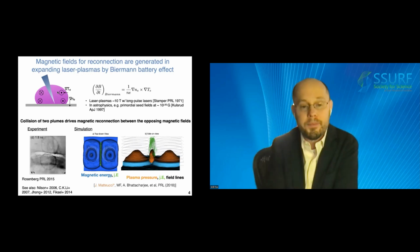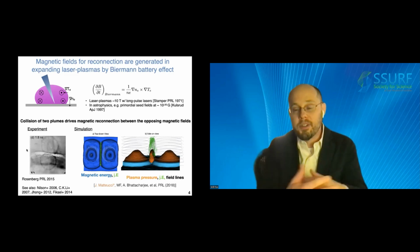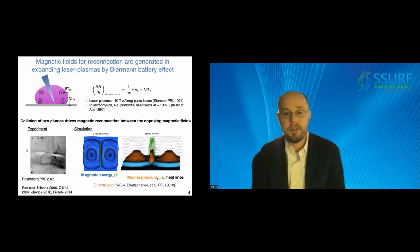And this has been done in many experiments over the past decade or so. Here, this is a proton radiography image, which I'll come back to and explain briefly. But basically, you can see two plasmas here that are expanding, and there's this interaction region between them, which is this magnetic reconnection current sheet.